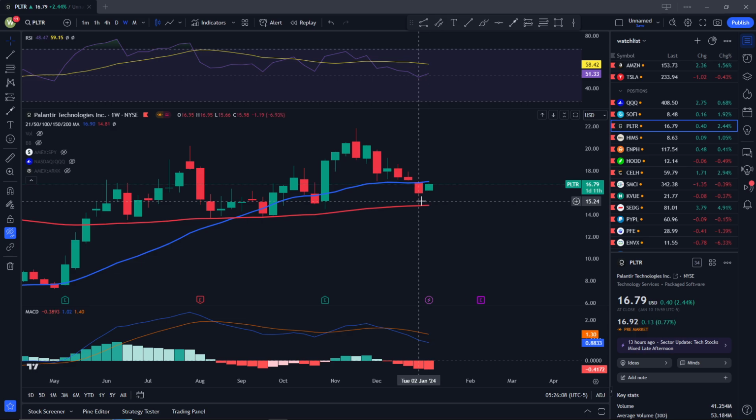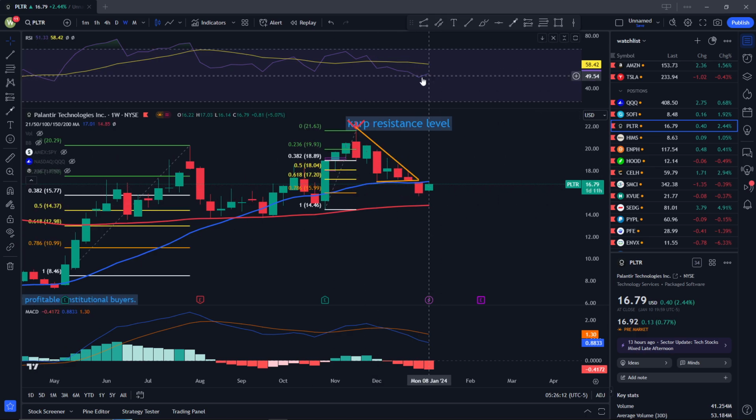As for the 1 week chart, we have that RSI just about to move towards the upside. We saw it hit that 50, and then it seems to have held that 50, and now we are moving towards the upside. You can see that we have a green candle here, albeit this is not confirmed yet, so I might eat my words if this reverses. But my stance right now is that Palantir is going to be bullish.